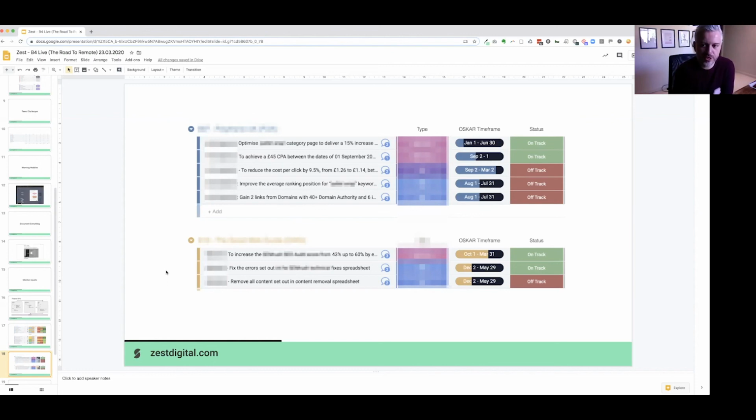Rather than judge them and say, oh no, you're off track, that's not a problem for us. If they're off track, it just means that there's an issue there. Did they underestimate the time it would take? Were there any blockers? There's a million and one reasons why something could be off track, and it's more a case of being able to put your hand up and say, look, this isn't going to plan, and then we can review and adjust it. By doing this, people are going to be much better at owning their work and the outcome that comes with it.